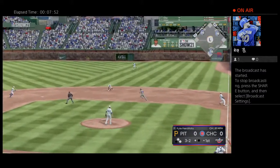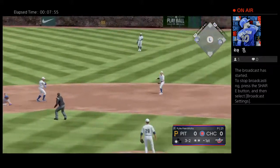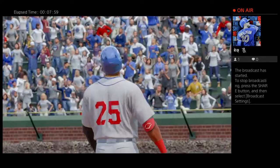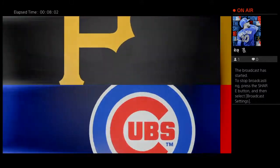Oh, double play ball to second. 4, 6, 3. It's a double play and the inning is over. 1 pitch, 2 outs. A pitcher's best friend to end the inning.